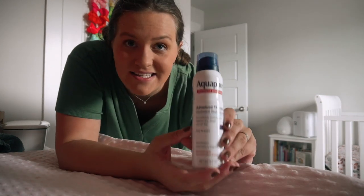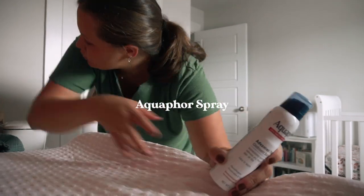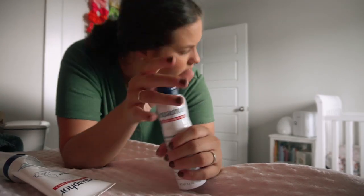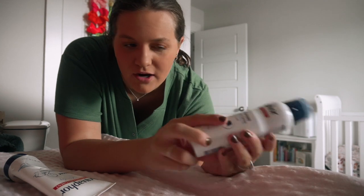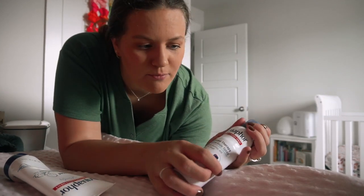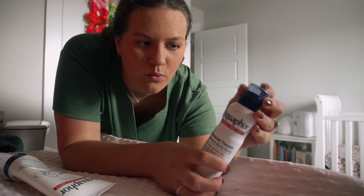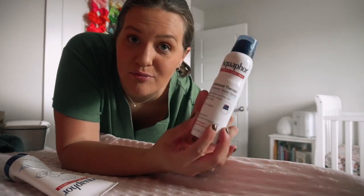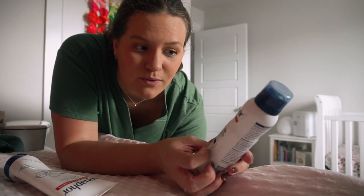But the next product that we love is this one. It is Aquaphor Spray. We do have Aquaphor in a tube, which is fine. We love Aquaphor, right? But sometimes you just want to have a spray. We first started using this when we went to the doctor and we realized we did not have a small tube, but I got a sample of this stuff in a registry box.